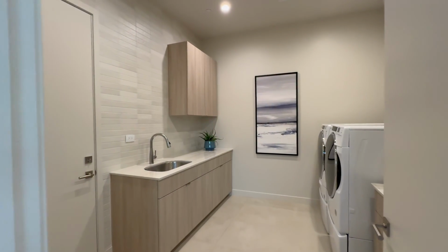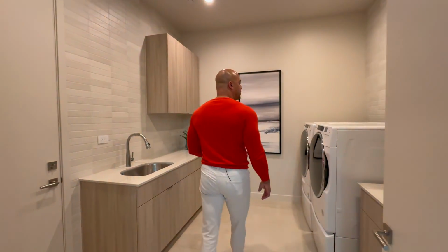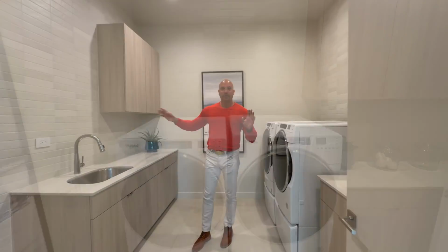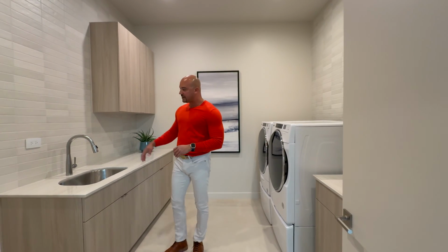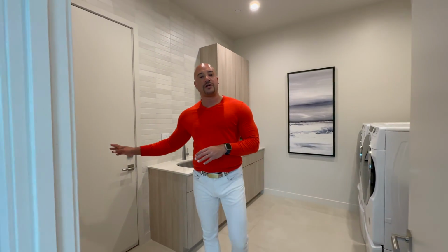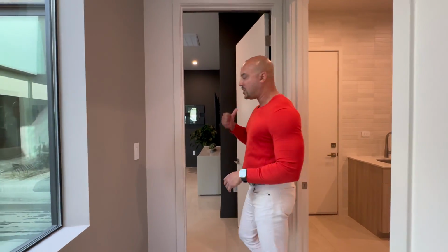Coming over here in this direction, we have our laundry room. We're not gonna spend too much time. It is a beautiful laundry room. We have a gorgeous accent wall ceramic tile, mirrored on both sides. Gorgeous, gorgeous marble countertop, undermount sink, TFL. This is the door for one of your two banks of garages. So you have two garages, each with two spaces. So 4-car garage, this is one of them.